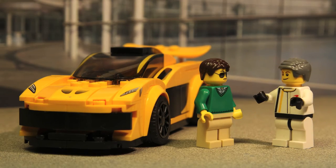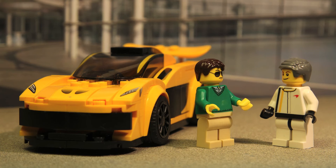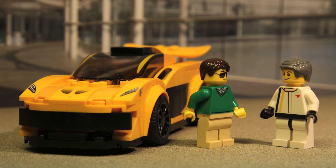So there she is. What do you think? Are you ready to add a P1 to your collection? Yes, it is really nice, but the colour's not quite right. Well, you need to think of the investment potential. You know, you're right. Hold on one second.